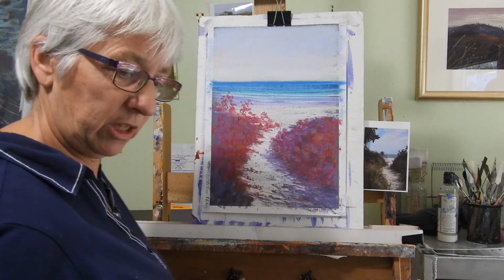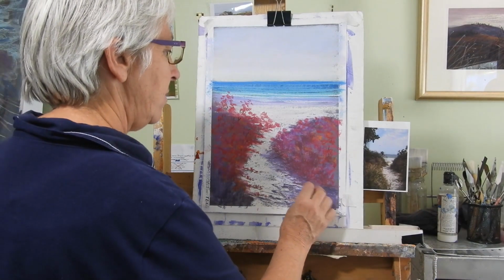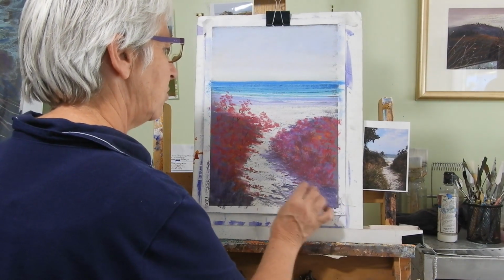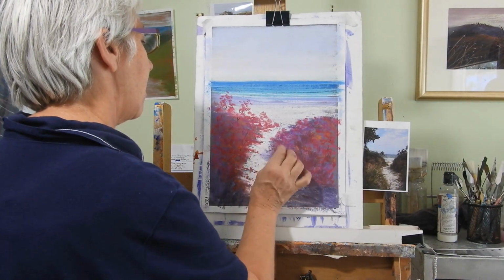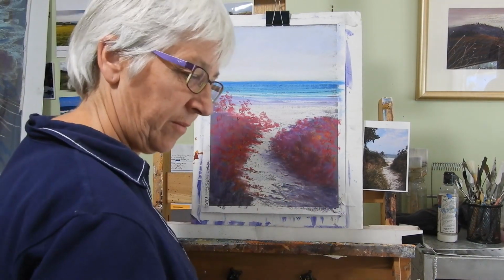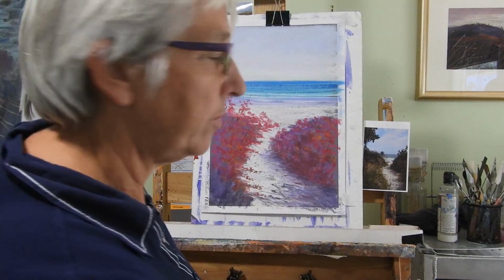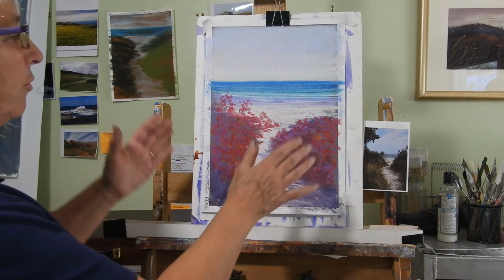and you want some blues from the sky. So I'll add in a little bit of blues as well, just a bit of reflected sky colour as well, so that the shadows have a little bit of interest in them. So we're starting to get some shadows going across to help form the path.